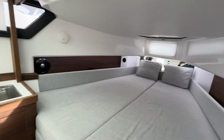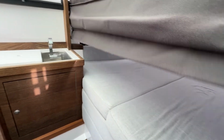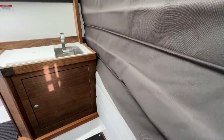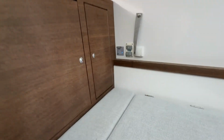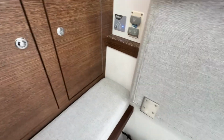So what you've got here is a double bed here. You've got a canopy that comes down here to separate that up. So I have to say, yes, it's a bit intimate. So if you're staying on board, you probably wouldn't be doing this on a first date. But the toilet is here. There's a quiet flush toilet. So actually, if you do need to use the toilet in the night, there is one here.